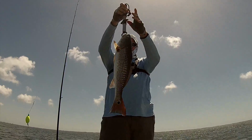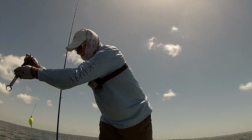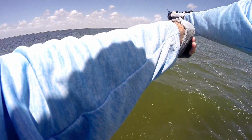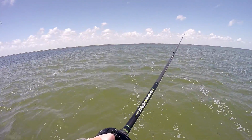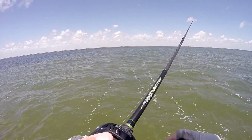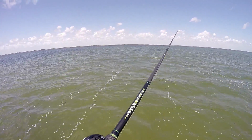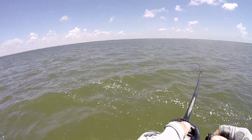We've been wondering where the redfish are. We finally caught one. Barely legal, but we're not going to keep him. Let's see, buddy. Look at that. Got him. Good one.